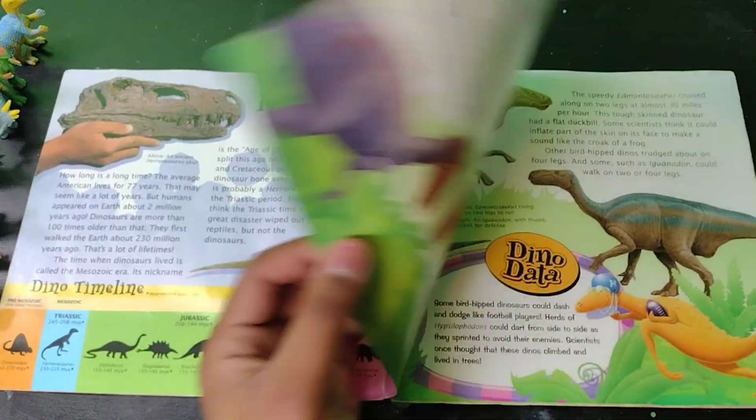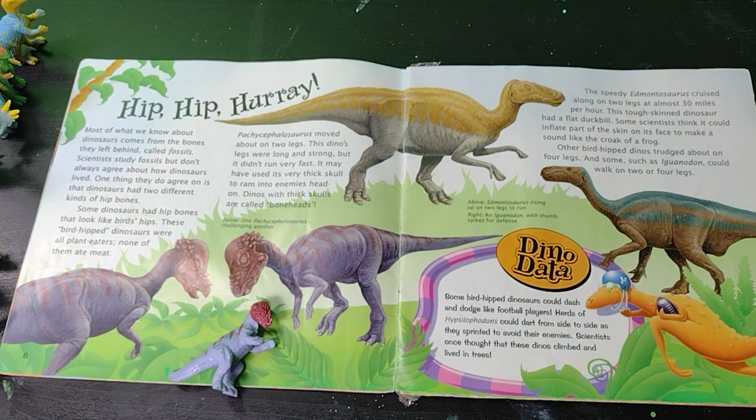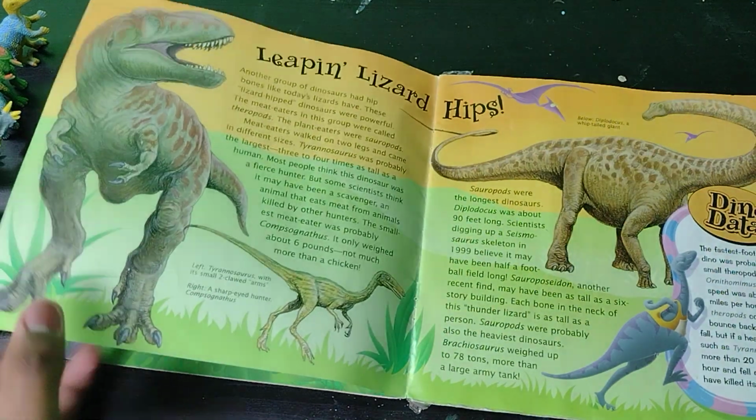Now we move on to the next page, which has the Pachycephalosaurus again, which looks really nice. The Edmontosaurus, which I don't have, and I don't remember if there was an Iguanodon at the beginning page. I don't think there was, and I don't have it even if we do. If I happen to remember, then I'll put an image of all the minifigures because they're actually pretty easy to find. But I may forget, I don't remember.